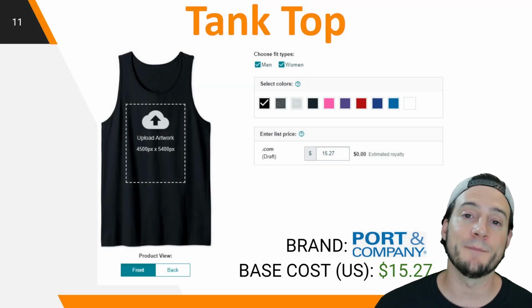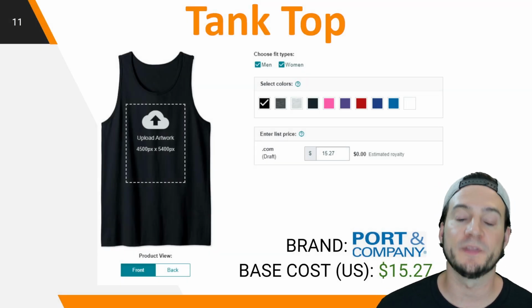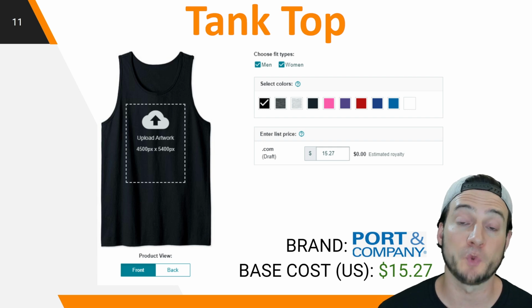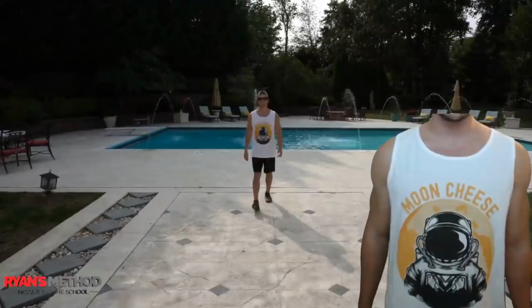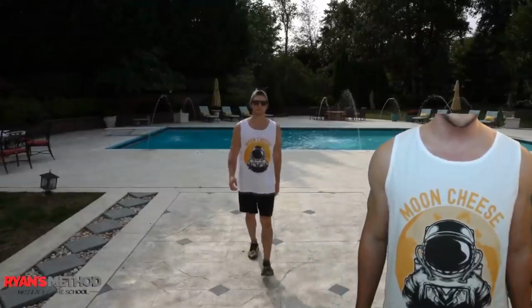Tank tops offer a man and woman fit type. The base cost is $15.27 and the brand is Port & Company. So here I'm wearing a tank top, color white, size XL in the male fit type, and it's definitely running a little bit big on me.